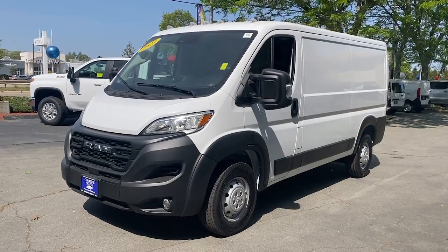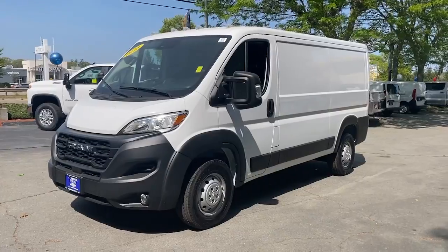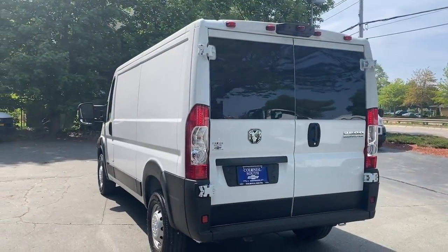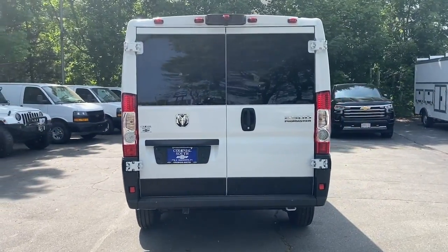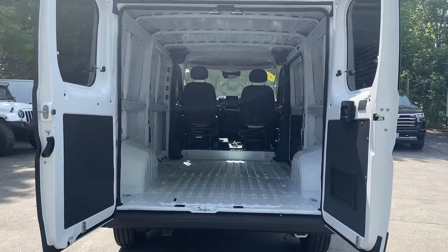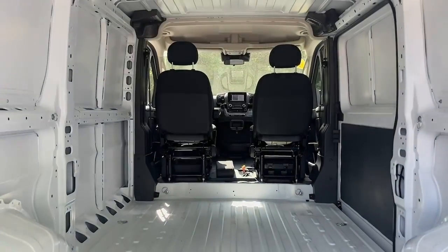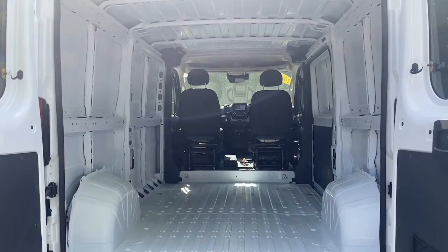Look no further than the 2023 Ram ProMaster 2500. This vehicle is an outstanding buy with fewer than 5,000 miles on the odometer. Here's a ProMaster 2500 that offers enhanced towing and payload capacities, a streamlined, comfortable cabin appointed with an impressive suite of amenities, convenient storage solutions, and great visibility to help you achieve all your business goals.